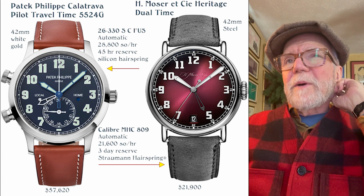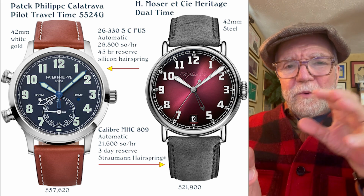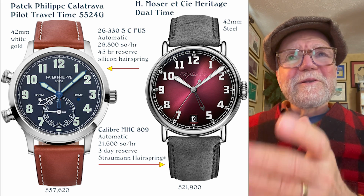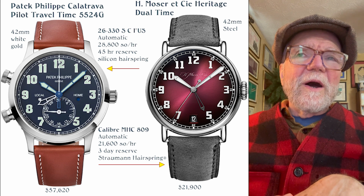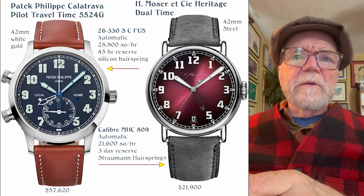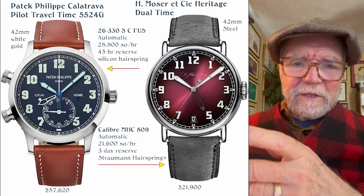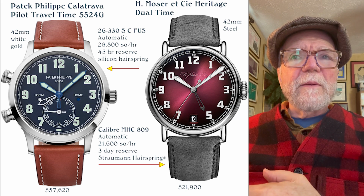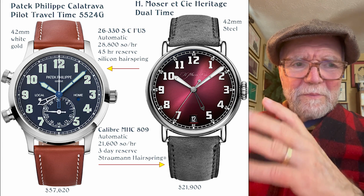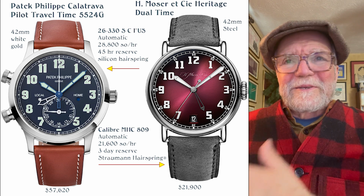Interesting thing about the Patek Philippe Calatrava Pilot Time is that in their catalog they have it with complications instead of with Calatravas. I can see why. It doesn't look like a Calatrava. Now, this is basically a dual time zone watch, 42 millimeter, white gold. As a former pilot, I really liked this watch when it first came out, and I remember when it first came out, a lot of Patek Philippe fans thought this was horrible. We shouldn't be making watches that look like anything but a Calatrava, I guess.